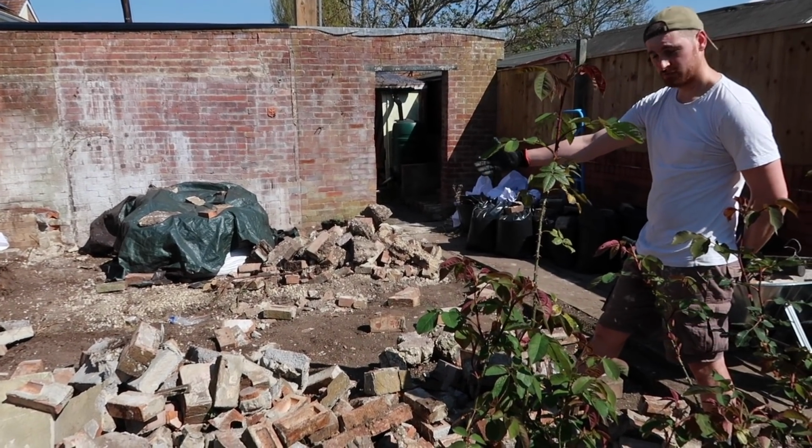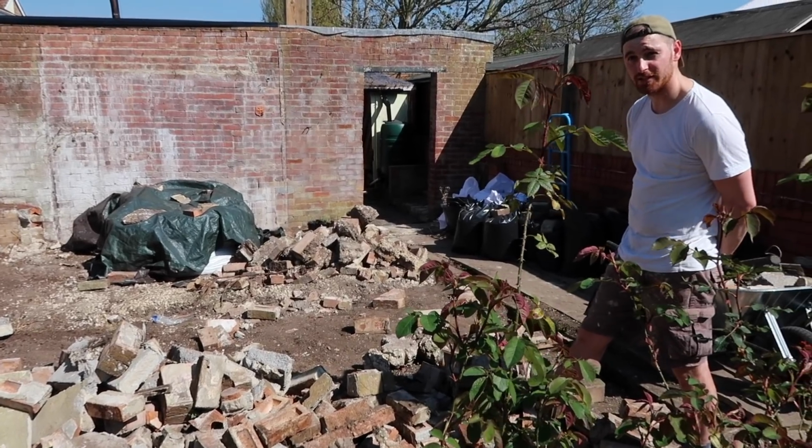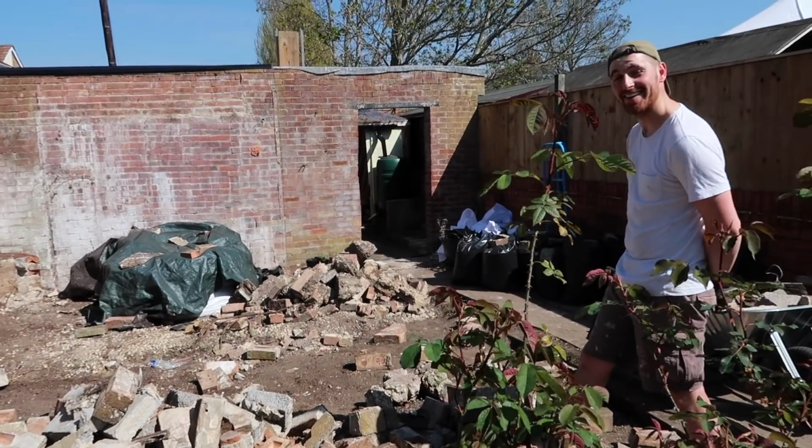RHS submission. I'll title it 2020. We actually had quite a good 2020, so. And that is another week over with. We are leaving the garden looking pretty much a mess right now, but I have to admit, we did clear those bricks and they are currently in the skip, which is looking pretty full.